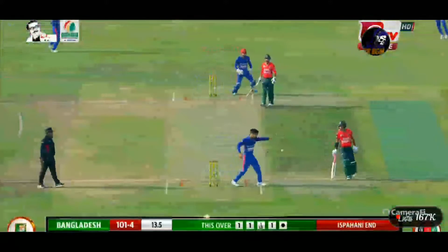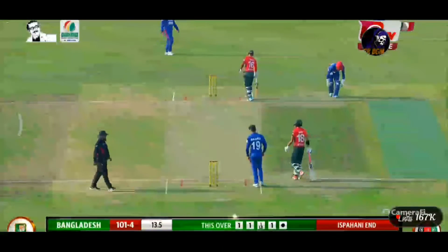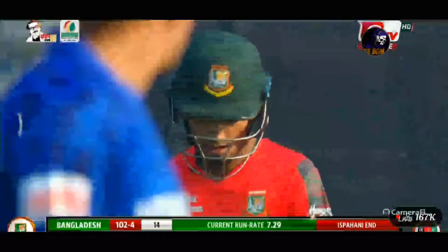It's pitching it up, driving it straight, lovely connection. Two fielders converging, one getting to it. But in the meantime, the Bangladesh 100 has also come up. It's now gone up to 102 for 4 after the end of the 14th over.